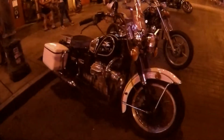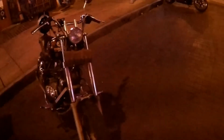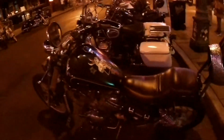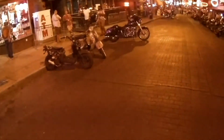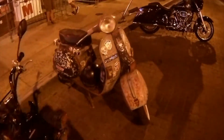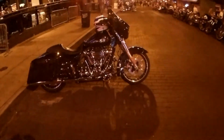Moto Guzzi 850. You don't see a lot of these bikes. A Virago. What's this? A 720 or whatever. Probably 84. Yep, there's bikes everywhere. Wow, we even got some scooters down here too. Got some Honda Ruckus. That looks like a Vespa there. Yeah, it is a Vespa scooter. That's a clean bike right there.